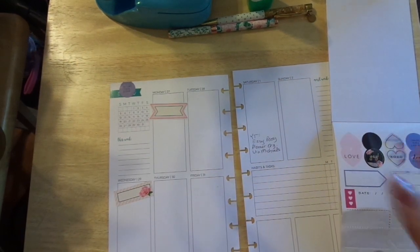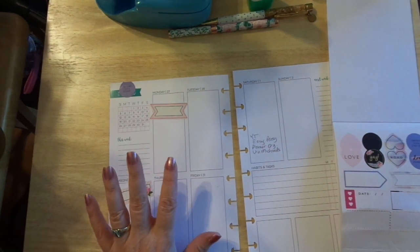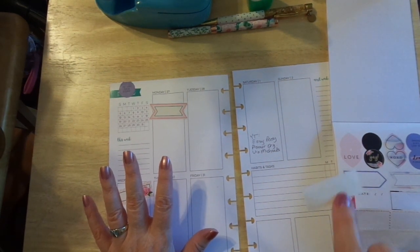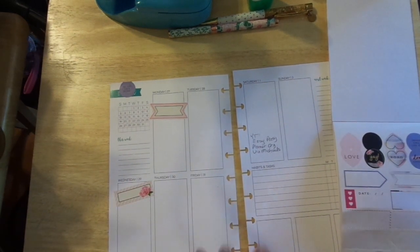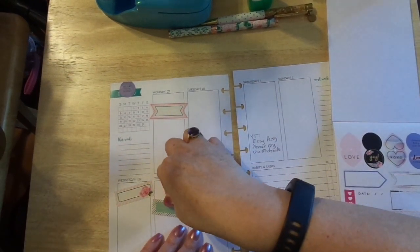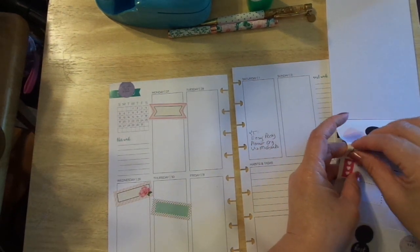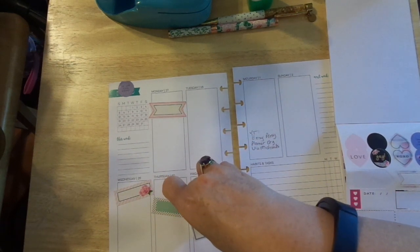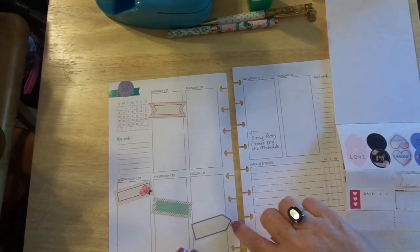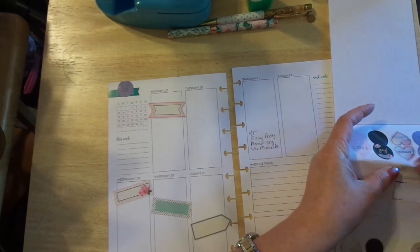But $2. I have a drawing right now. It's drawing number 5. It will be drawn, I believe, next Wednesday. I pushed it back a little bit. I added some other goodies to it, and it's almost like a little planner kit, and I'm going to mail it while I'm traveling. Anyways, this kit is amazing. It is amazing, so totally worth the money spent. And yes, I did get over that, but that's fine. It'll be fine.